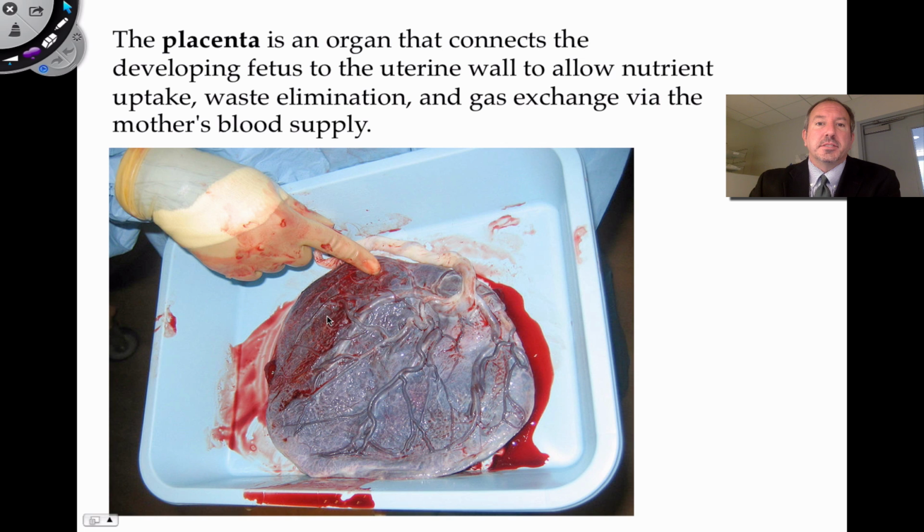But the thing about it is the placenta, and I thought I'd start off with just an actual picture of the placenta, as you can see in this tray. The placenta is delivered after the baby. It's sometimes referred to as afterbirth, and as you can see here, this is the umbilical cord right here, which is connecting to the newborn. And so it's an organ that connects the developing fetus inside the uterus. It's connected to the inner wall of the uterus, as you can see here. And so it connects to the baby via the umbilical cord, or the fetus, I should say.